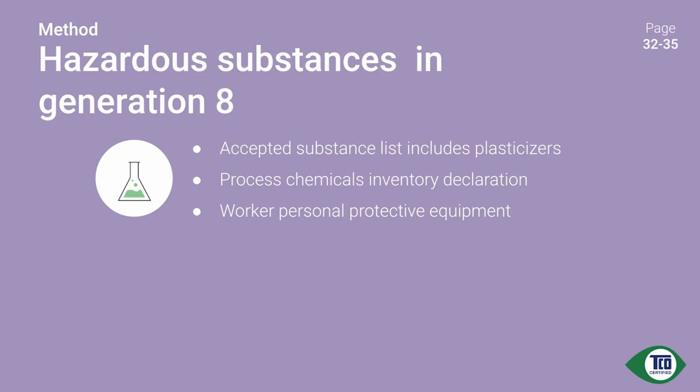But plastic is also very rigid, and you need something to make it soft or to change the surface so that it feels like rubber. And for these purposes, you use plasticizers. So that's another big category of chemicals that is used in plastics. And now we've also included that on our accepted substance list. So it's only allowed to use plasticizers in certified products that have been assessed and put on our accepted substance list.